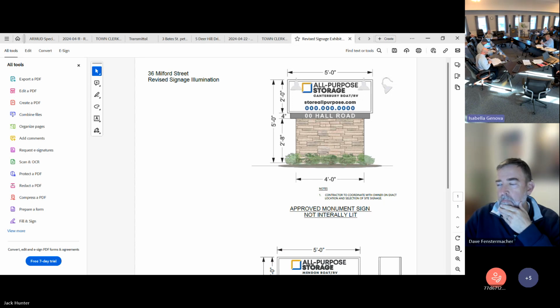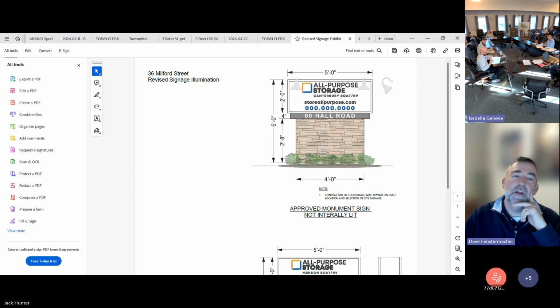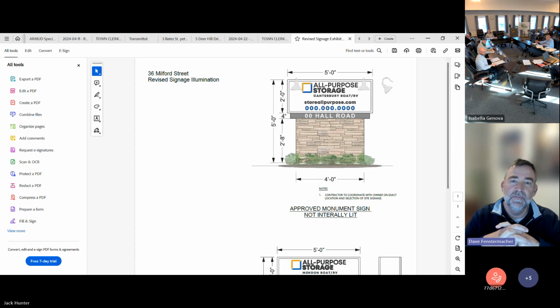Now we get the proposed sign for 36 Milford Street. The engineer is on line, Dave. Here he is. Want me to share my screen real quick? We already have it up. Oh, great. I think it's pretty straightforward. As part of our final package for approval, we included a standard typical sign that they would have. It's this 2-foot by 5-foot monument sign that goes out towards the road.